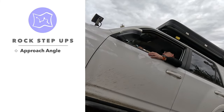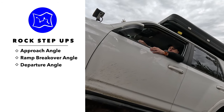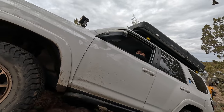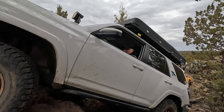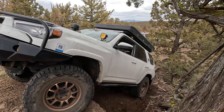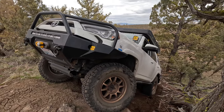Well, okay, so my breakover angle is no good, and you may have heard Steve mention that my back end was dragging, so my departure angle is also not going to allow me to get over this wall. But you know what? We're going to do exactly what these guys are asking, and we're going to bump it and get up over this wall. But first, since we're here, I want to show you how to back off one of these without tearing your entire front bumper off. There's a trick to it. Actually, two tricks.